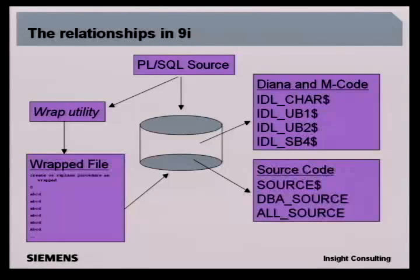Going the wrap route, the wrap creates the wrapped file, which is, as we know now, Diana. Then the Diana is loaded back into the compiler, presumably in the Oracle kernel, and loaded into the database in the same fashion as the back end of the compiler would if you just loaded it as clean source code.